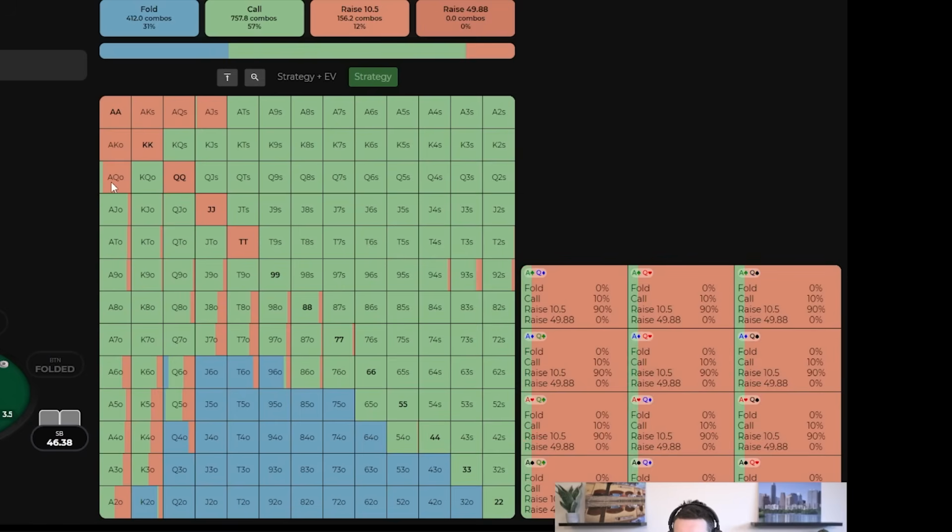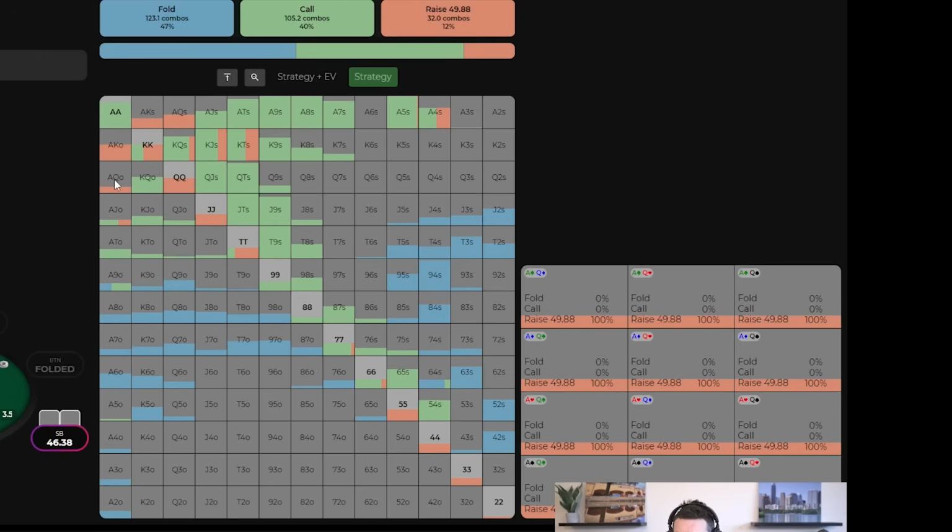Back over to Bogdan with the ace-queen. It actually likes to jam ace-queen quite frequently here. It does not like calling pre-flop. Again, this is on 50 blinds, so slightly shallower, but I imagine the solution is going to be similar. Ace-jack does do a good amount of calling, so it's definitely likely that at 60 blinds, ace-queen does start to call.